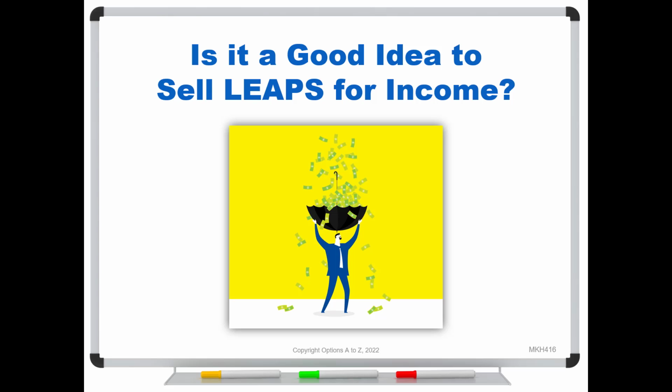Well, this question comes to us from one of the traders right here in our group. And he was wondering, is it a good idea to sell LEAPS options for income? Very good question. We get this one a lot. And like most things with options, it depends. It depends on the reason for doing it.